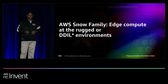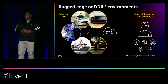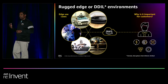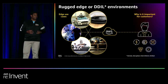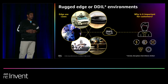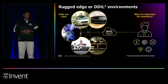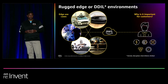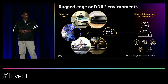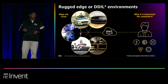AWS Snow Family. So what are the customer requirements for running their applications and operations in rugged edge locations and DDIL environments? We talked about how the customers need to run their applications at the edge for low latency processing, to meet data sovereignty requirements, or for local data and content processing. In many of these edge locations, customers need to deploy their edge devices and applications in environments where there's a lot of shock and vibration. Think about a factory floor with robots, motors, and other industrial equipment, or an oil and gas platform. Think about environments in motion, an autonomous vehicle, a truck, a plane, or a ship, or any vehicle.